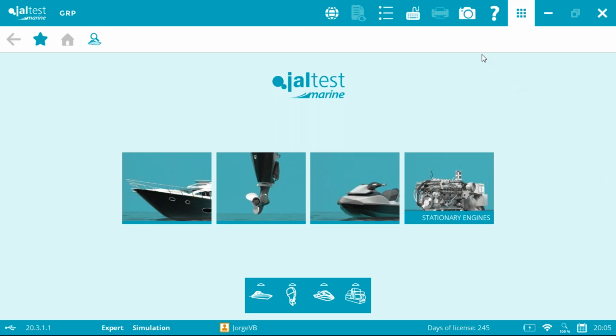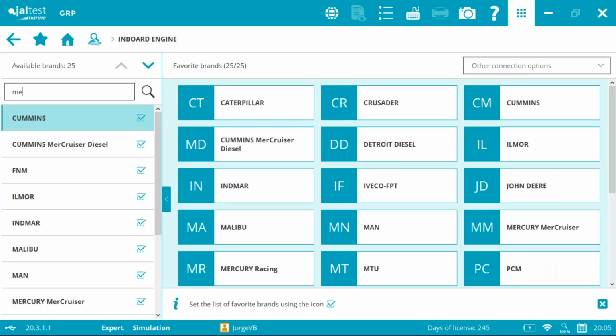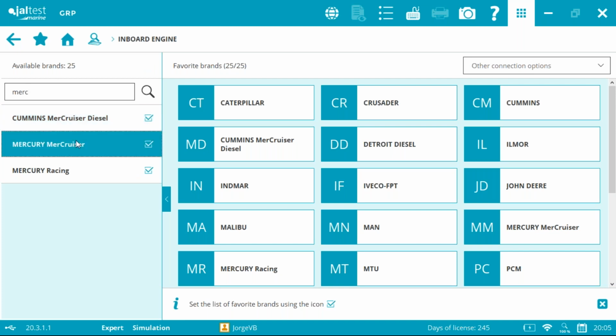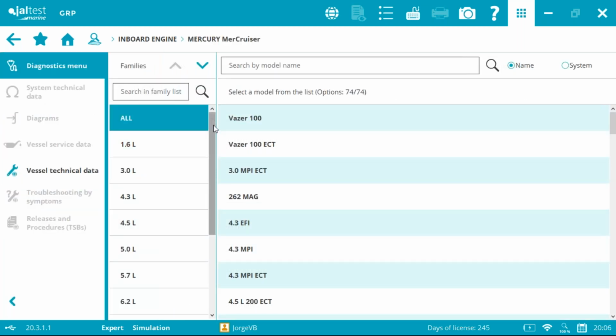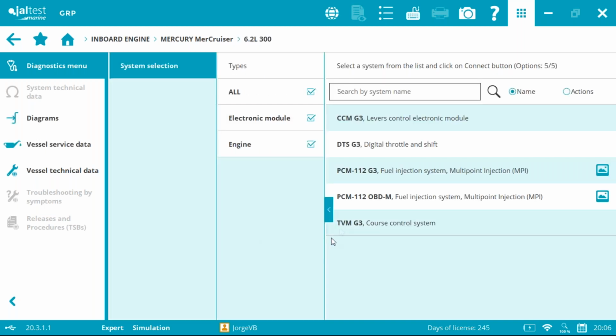Okay, perfect. So the first thing, in order to perform this action, we go to inboard engine. We select Mercury Mercruiser. And once here, we can search for these new models, as I was telling before, for example, 6.2 300. And once here, you can see all the systems that we cover. We have coverage in the DTS system and also in the new power control modules.